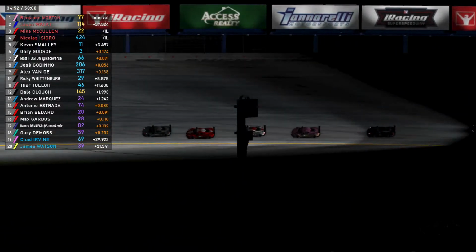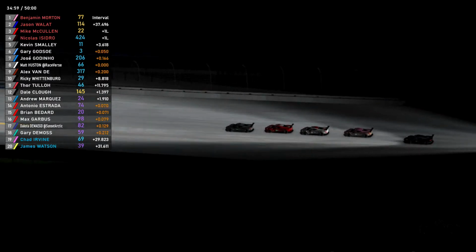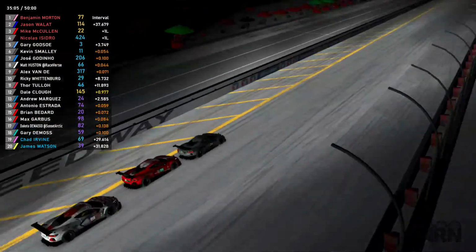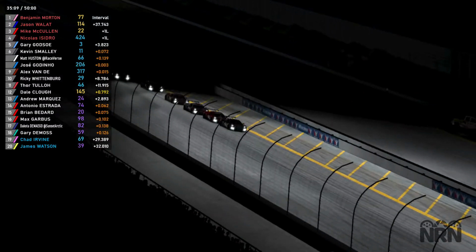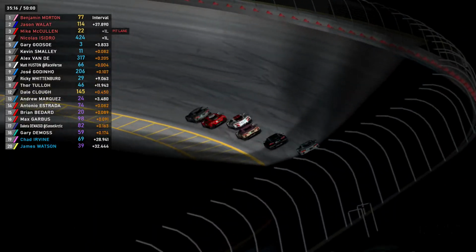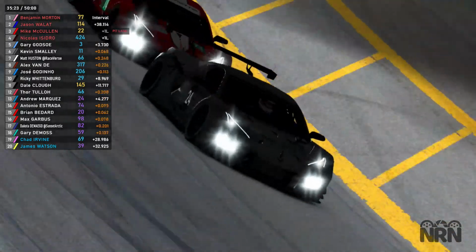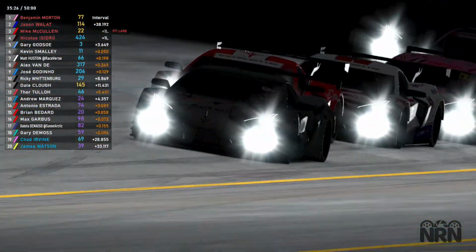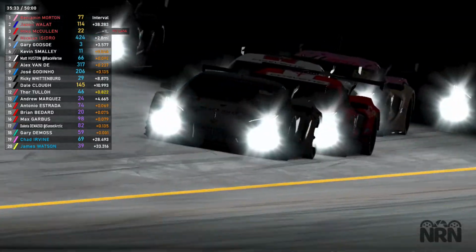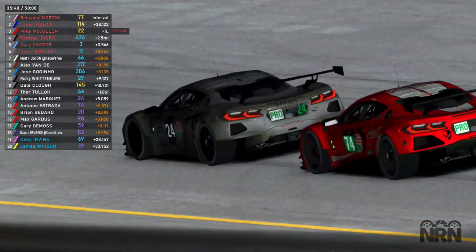Head back and pick up the Corvettes. They're running single file, and there are 6 cars all running nose to tail. Get you a look there at your class leader, Andrew Marquez. That's the Black Rifle Coffee, number 24. Tony Estrada, Brian Bedard, Max Garbus following them up.